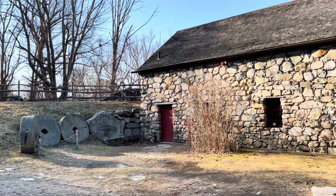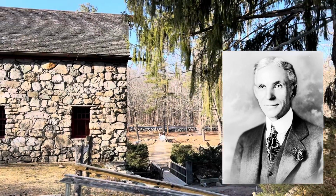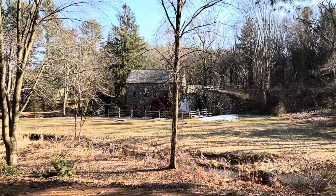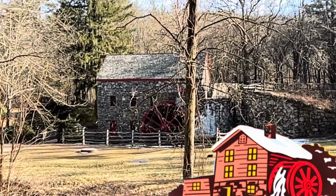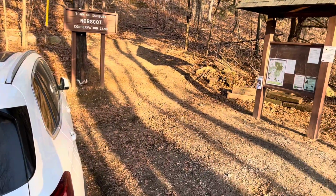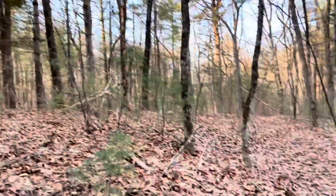So it all starts here at this old grain mill which Henry Ford had constructed back in the 1920s, and this is on the grounds of the Wayside Inn in Sudbury, Massachusetts. And this is actually the mill that they used for the Pepperidge Farm logo. Then we end up here at Knobscott Reservation about a mile away, and we're looking for a trail called Ford's Folly. And what is Ford's Folly?